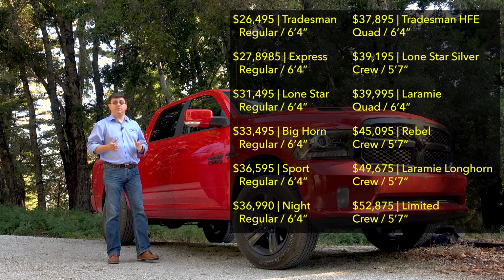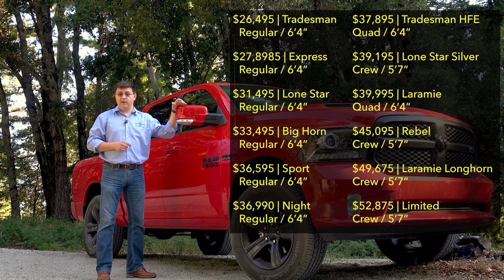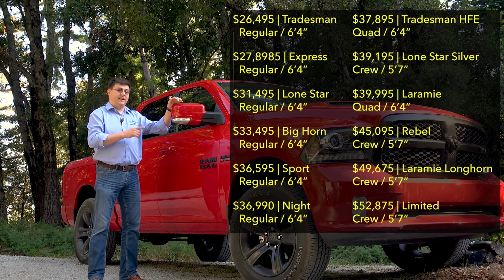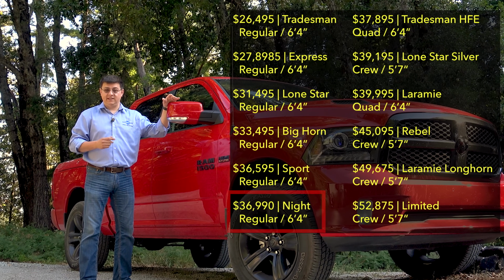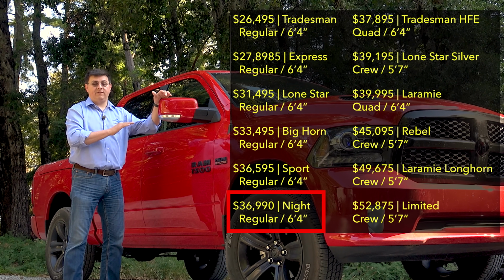And of course, all of those can be combined with different axle ratios and whether or not you want to get the air suspension that our model is equipped with. The model we're taking a look at today is the new 2017 Night Edition Ram 1500, which you can think of as sort of fitting into the lower half of the lineup.